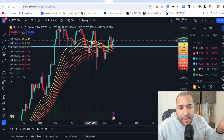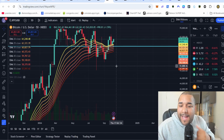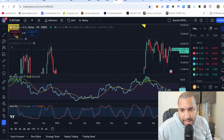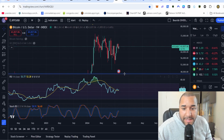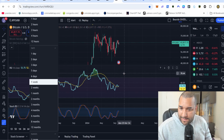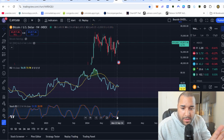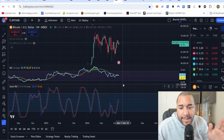You want to be prepared for if the yellow starts to tangle down and cross underneath the reds. Hasn't done that yet. And then last but not least, we've got this over here, which is, again, moving averages on the monthly time frame. You can see, weekly time frame, 1 week. To show you, look, 1 week. We're flipping around. We've seen the stochastic RSI come up, which is buy momentum. Hopefully that can keep coming up.